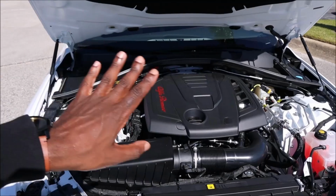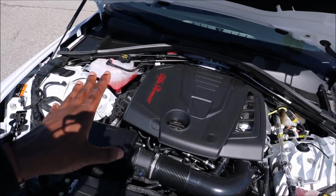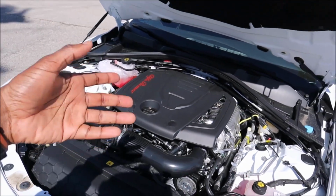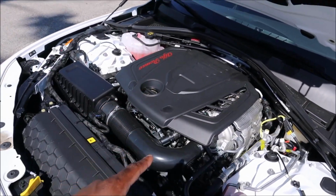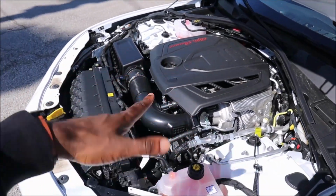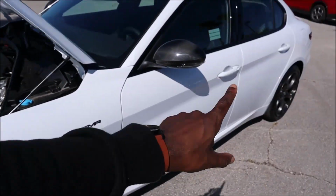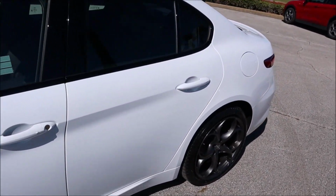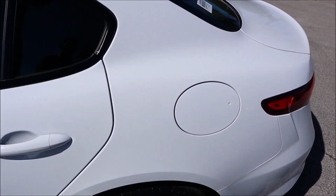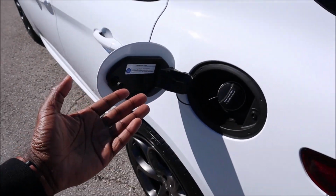Same powertrain and everything you guys are used to from Alfas from the past. Nothing has changed under the hood. Same 280 horsepower out of this inline 4 2-liter. Same 306 pound-feet of torque. Same 149 or 150 mile per hour top speed, give or take. All right, so same exact performance, same fuel economy, 27, 24, 33. 27 combined, 24 city, 33 highway, and premium fuel.